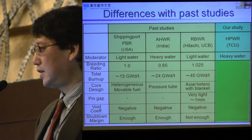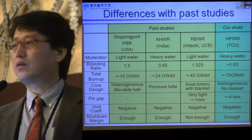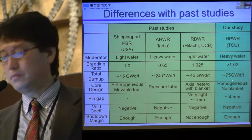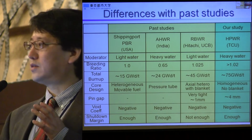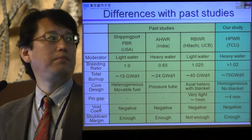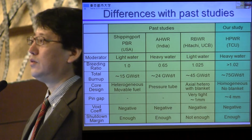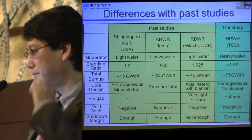And our study uses heavy water. Heavy water is used as a primary coolant in a PWR. And the breeding ratio is more than 1, and we achieved very high burn-up with a very simple core configuration. It's homogeneous, no heterogeneity, and no blanket. And the pin gap is sufficient. There's enough gap, and the shutdown margin is also enough. So I'd like to tell you this in detail from now on.